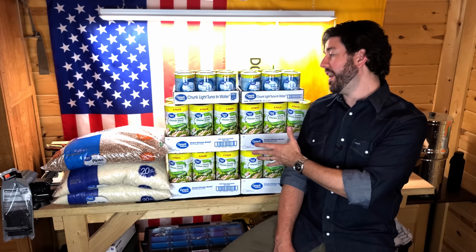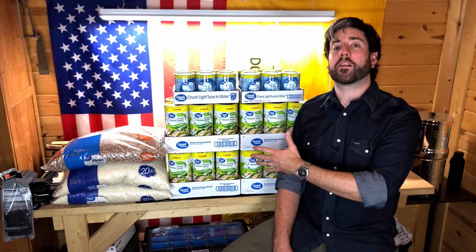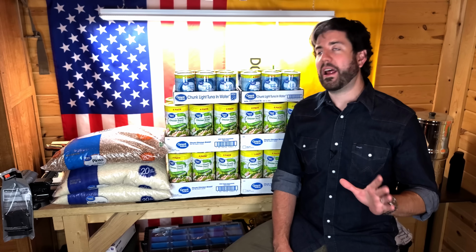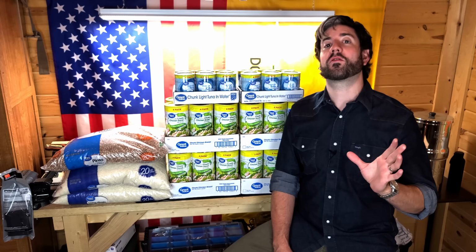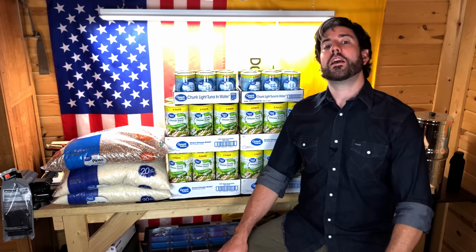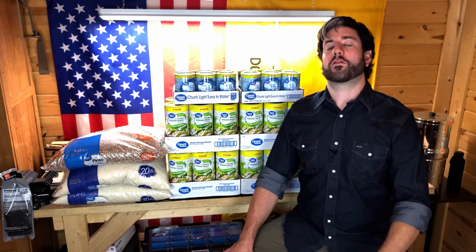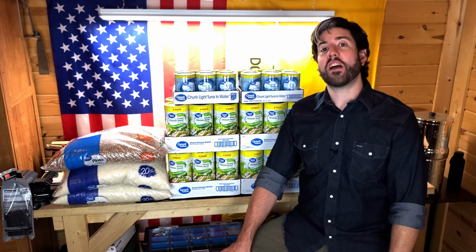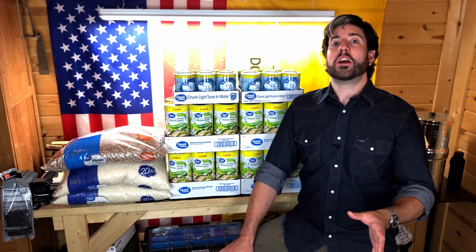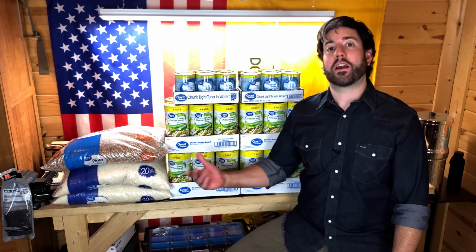Well, the chicken was $7.48 for a 4-pack or 50 ounces, okay? So in total, I spent $179.52 on this canned chicken. But it brought to the equation 23,520 calories, okay? And that's a lot of calories for protein to provide, because proteins are usually not as dense in calories as things like rice or beans, okay?